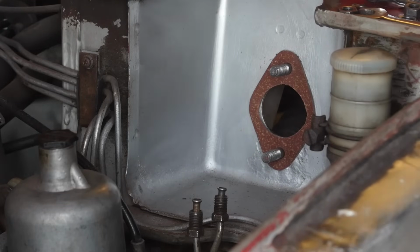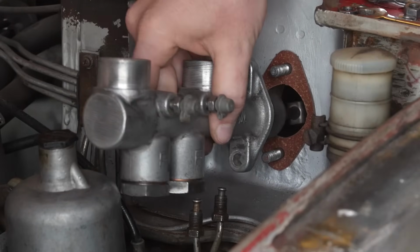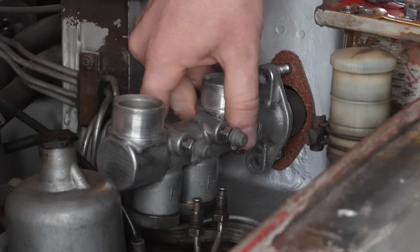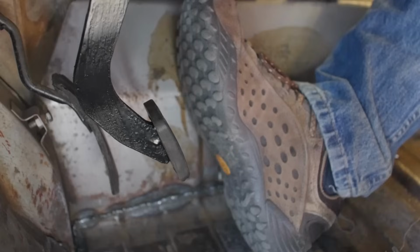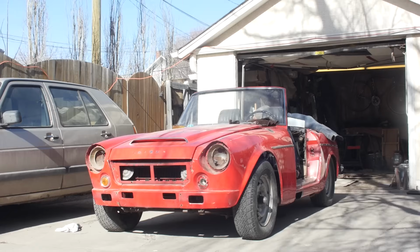Gaskets. Forgot to put on a gasket! Take everything back off. And with that installed, I'm one step closer to driving this mess. I'm very excited.